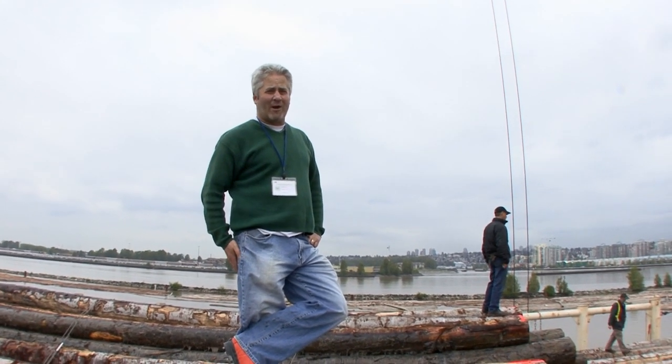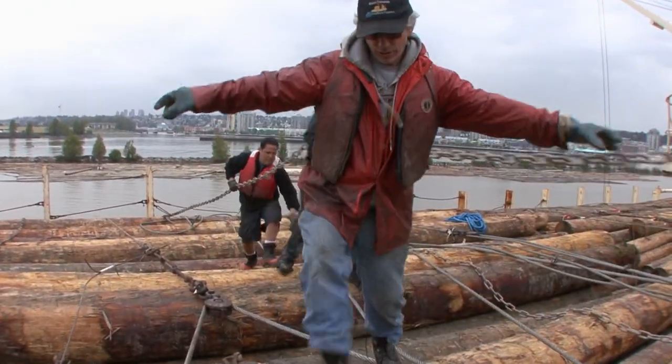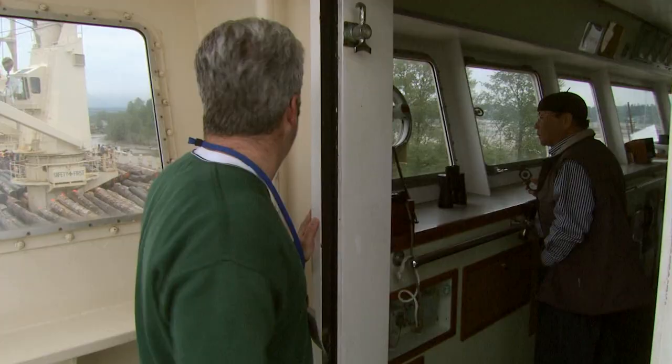We got another one coming in right behind it. If the Coast Guard doesn't approve the way the ship has been loaded, logs will need to be removed. It's just something I don't even want to contemplate. Back. Ready to go? Okay.